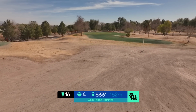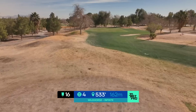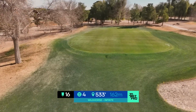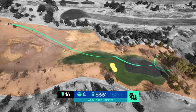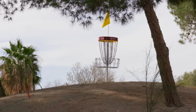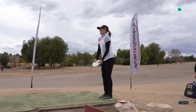Yeah, it definitely does. Hole 16, I think, is a fun par 4. 533 feet. You're just trying to throw one out here. I like slightly to the right, kind of in between this bunker and that dead tree there. Literally exactly where this graphic shows. That's a great place to land. Second shot, you're throwing over an OB golf green to a basket that is perched on this hillside. You really need to control your speed and your angle as you come in on your approach shot.